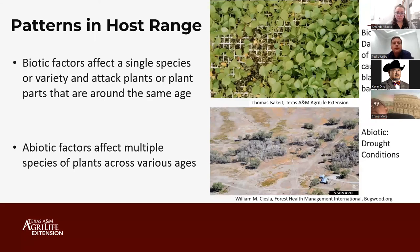So for example, what are patterns in host range? Biotic factors affect a single species or variety and attack plants or plant parts that are around the same age. So in the first picture here, we have a biotic problem: damping off of cabbage caused by black rot bacteria. You see how all this area, I hope you guys are seeing my cursor here, is totally healthy, and all this in the middle towards the side of the growing tray is wilting and in bad shape. On the contrary, we have a really strong drought in the lower picture. And abiotic factors will affect multiple species and plants across various ages.